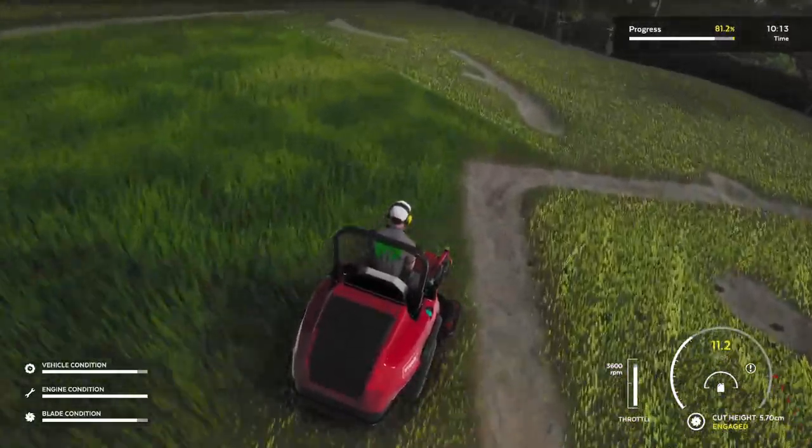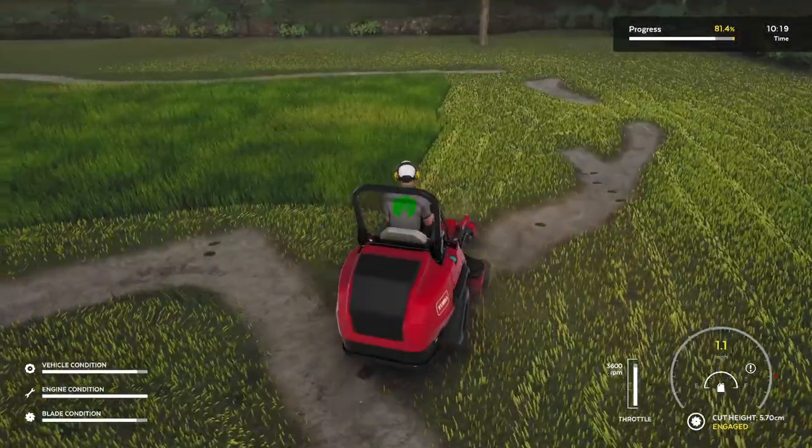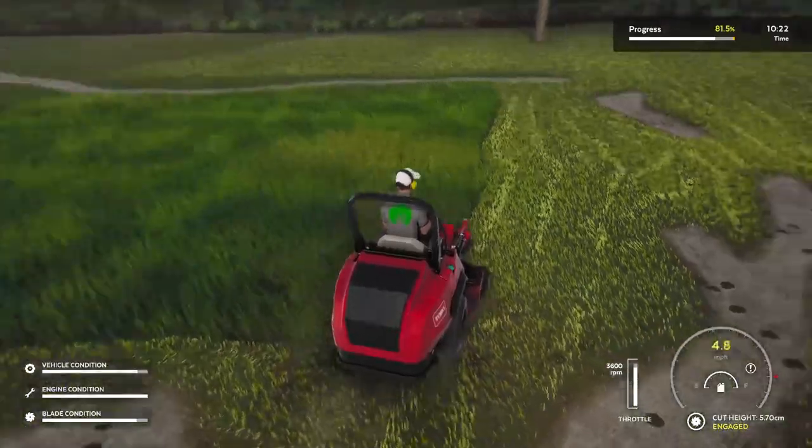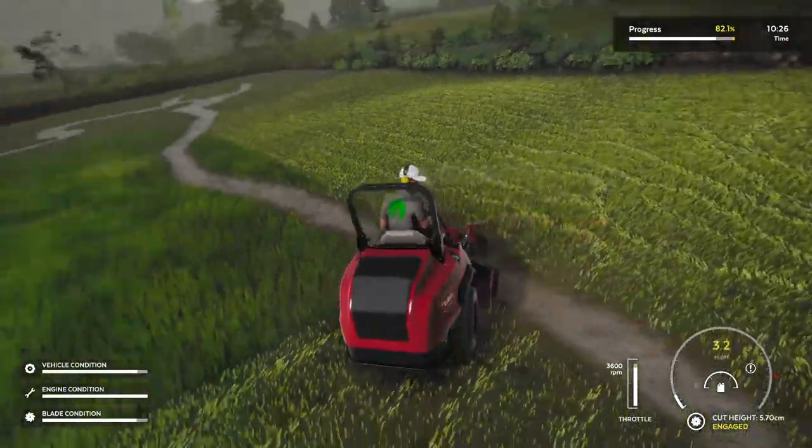PS5's like old hat. There's no lawnmower to exceed that, but it's all about the haptic feedback.